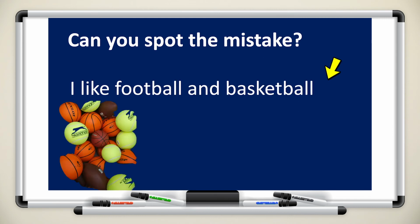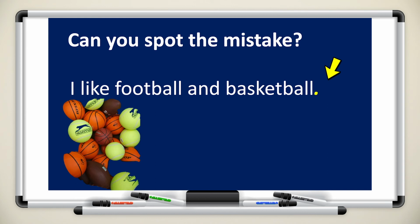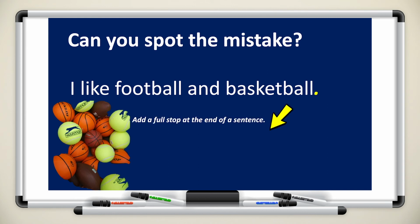The next example here we have is I like football and basketball. What's missing in the sentence? I like football and basketball. What should we add at the end of the sentence? We need to add a full stop. A full stop comes after the end of a sentence.